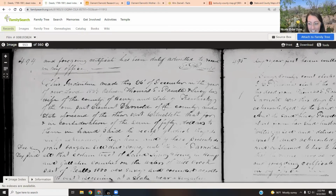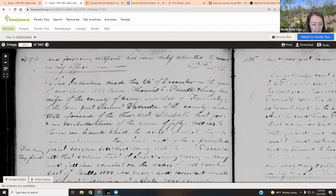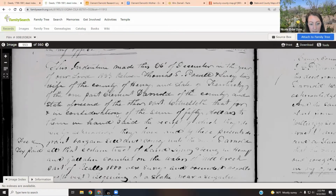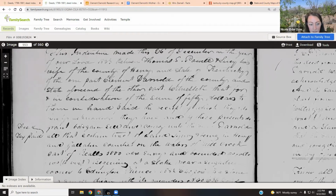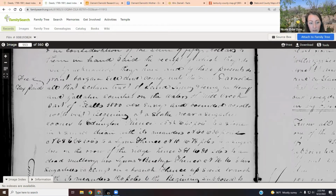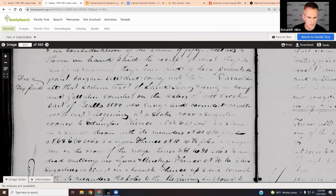We'll have to look at the dower release and see. His wife of the county of Henry and state of Kentucky of the one part, Clement Darnold of the county and state of Forsyth of the other part, witnesseth that for and in consideration of the sum of $50 to them in hand paid, the receipt of which they do hereby acknowledge, they have, and by these presents do grant, bargain, sell, and convey unto the said Darnold all that certain tract of land lying and being in Henry and Gallatin counties.